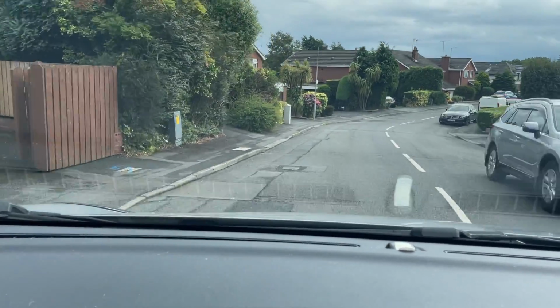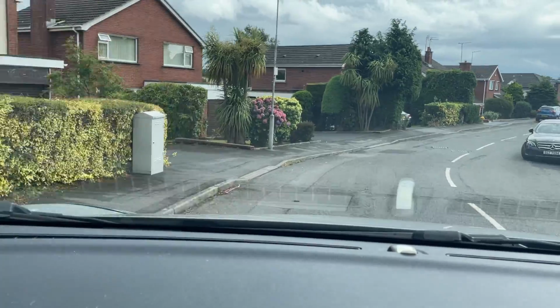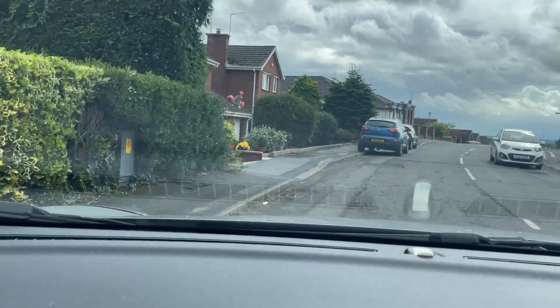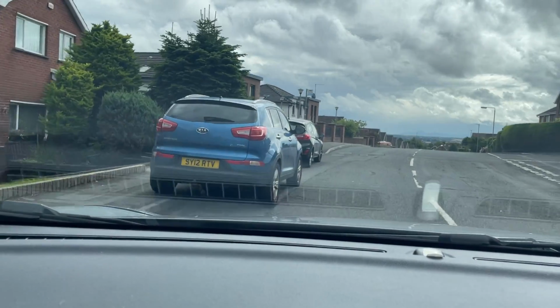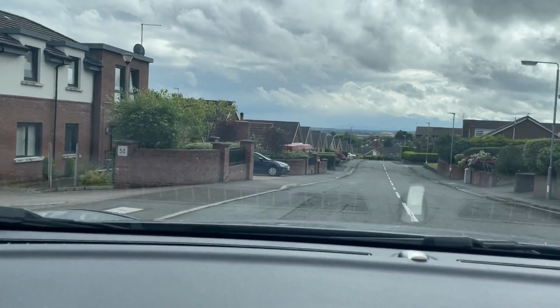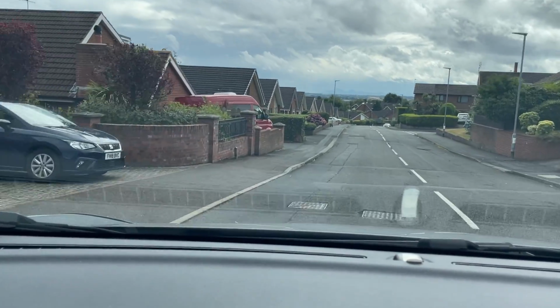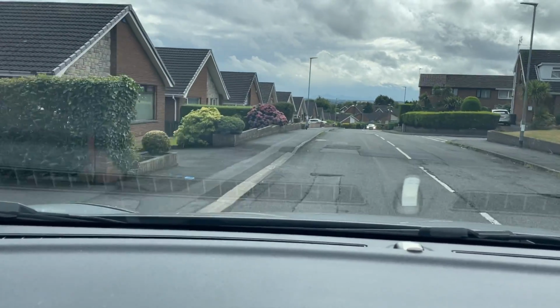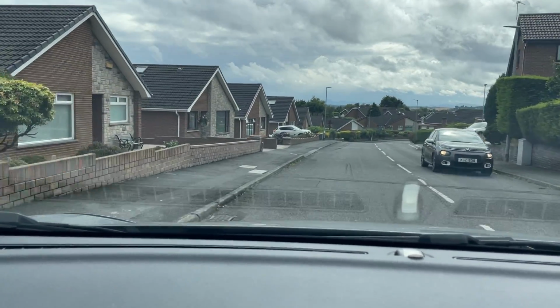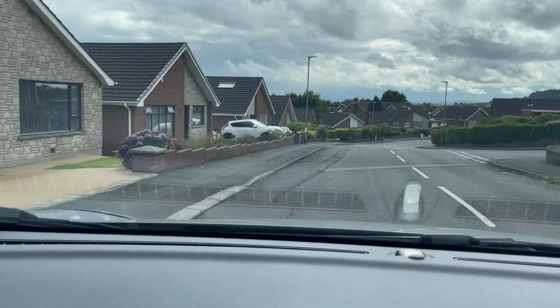Again, I'm averaging speeds here about 15, 18, 20 really at the most. So although it's a 30-mile-an-hour speed limit, remember your limit is your limit. It's not the target you have to reach all the time. Plenty of driveways, so scan out, funnel your vision rather than just looking straight ahead. Checking the mirrors as well for anybody coming up quite close. In this case, there's not.